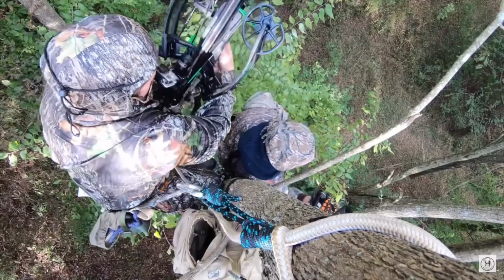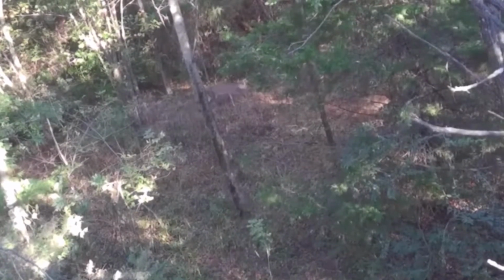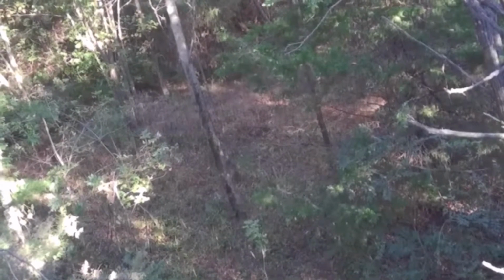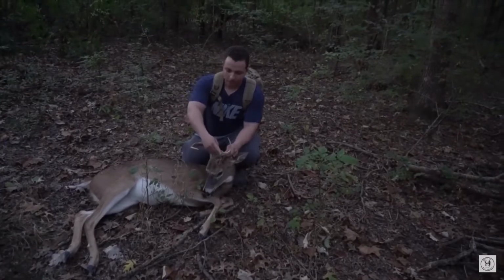This hunt's super special to me. My dad came down and we were able to harvest this deer out of the same tree, and just everything with this hunt went so perfect. And so here we are almost 9 months later on July 8th, 2020. I'm getting ready to go pick up this deer from the taxidermist.